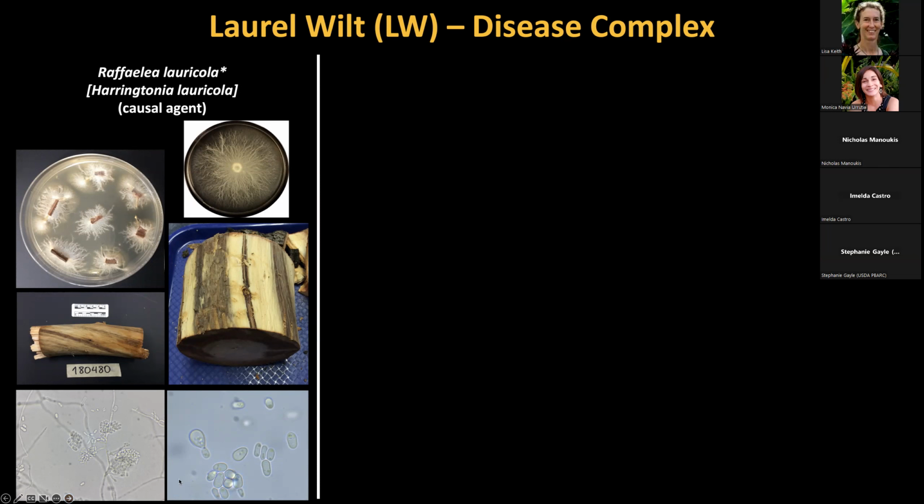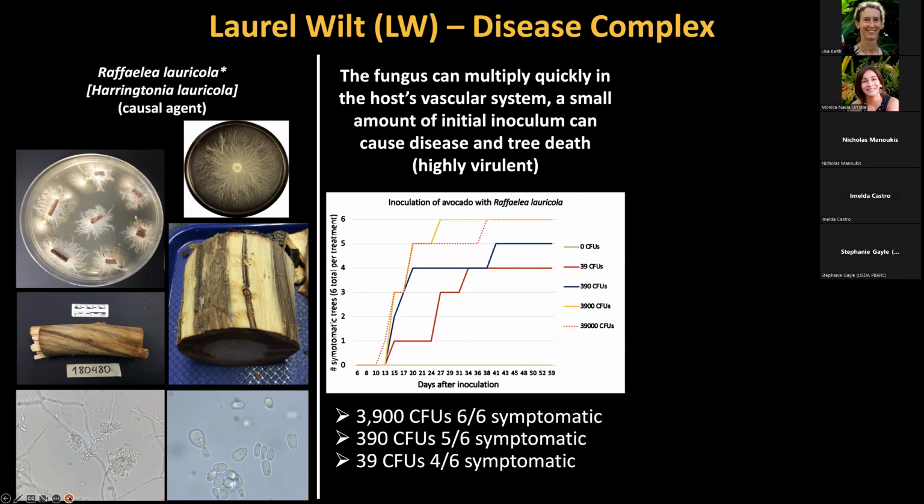It has two ways of growing. It's dimorphic. So you can see here in the bottom of the slides the hyphal growth, but it also has a yeast growth, which helps the fungus move through the vascular system. This is considered to be a very virulent fungus because a small initial amount of inoculum can trigger disease symptoms in the host. So here you can see a graph of an artificial inoculation experiment that only 39 CFU, colony-forming units, is enough to cause the death of 4 out of 6 mature trees.